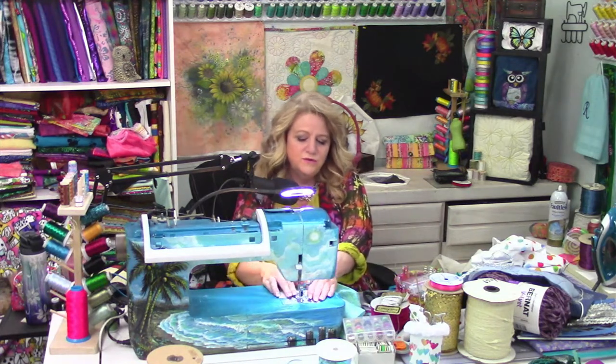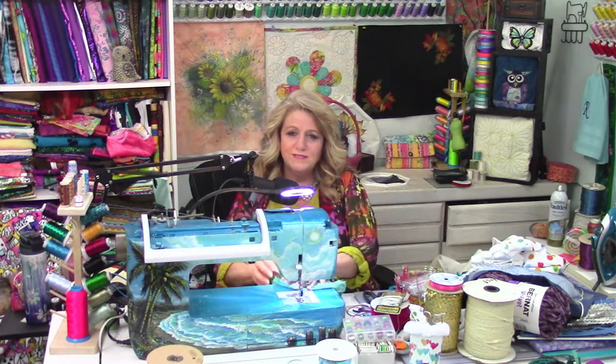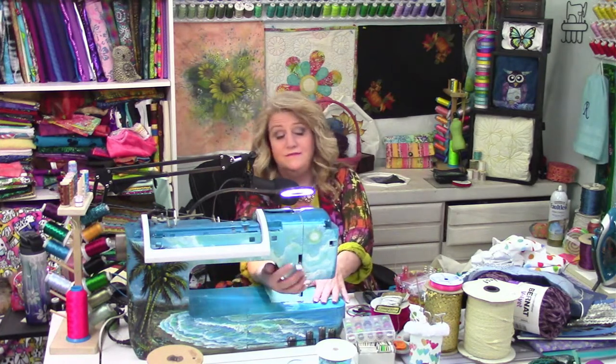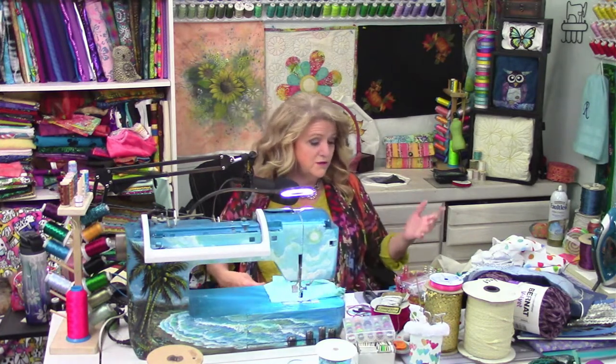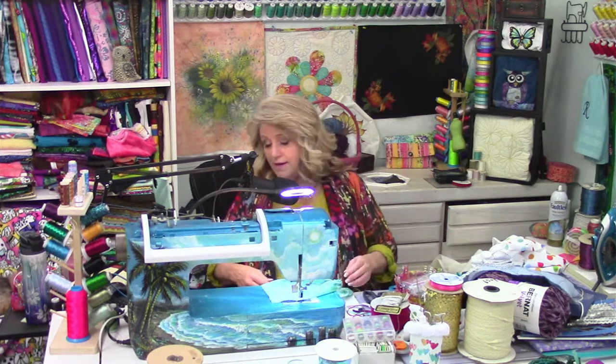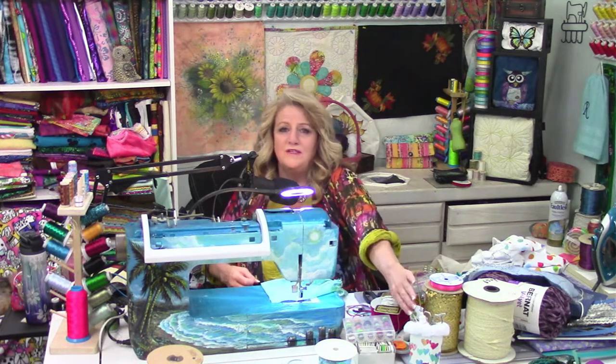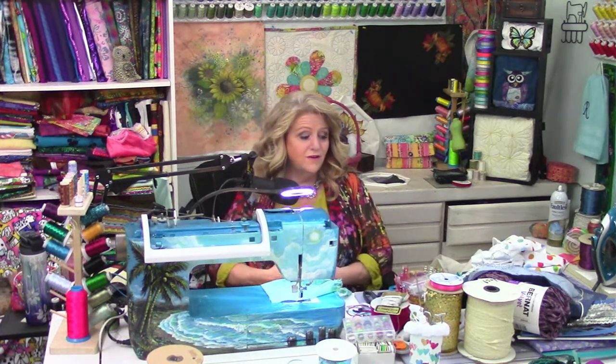You've seen me use ribbon and sewing with decorative stitches. Now you've seen me use a double needle on certain things. I need to not forget to do the ribbon, so you guys monitor me. And I want to show you how we can also use the double needle to sew rickrack on as well.